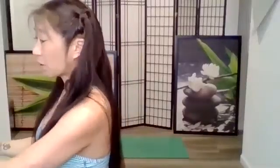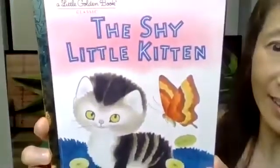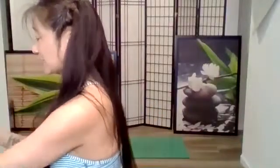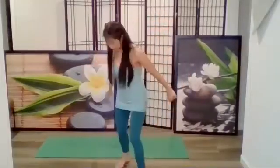Do you remember the story that we started reading today? It's the shy little kitten. And the kitten went on an adventure. So first, the little kitty had kitty ears, and we did our breath. You want to try that again? Let's go ahead, sit down, cross our legs, and show our kitty ears, and do our breath with our kitty ears again. This will be fun.